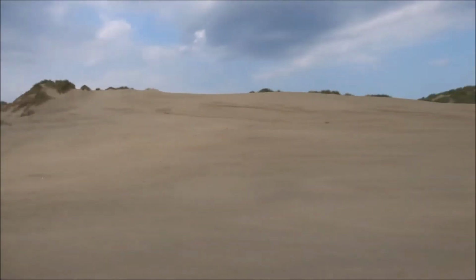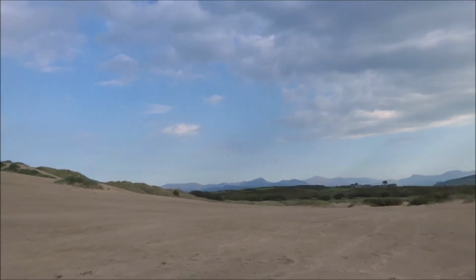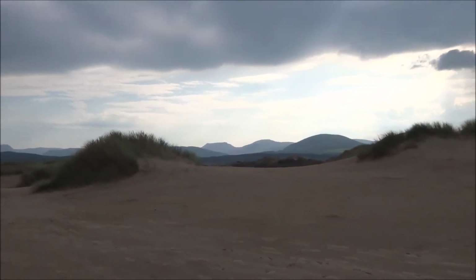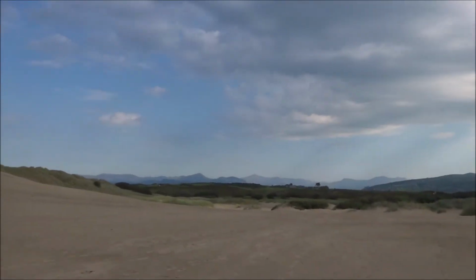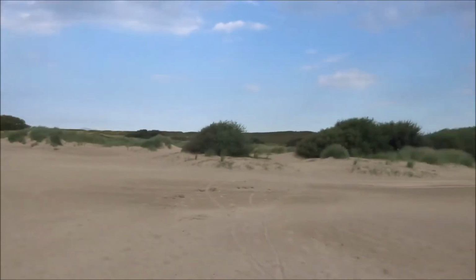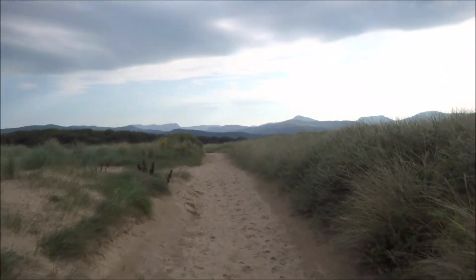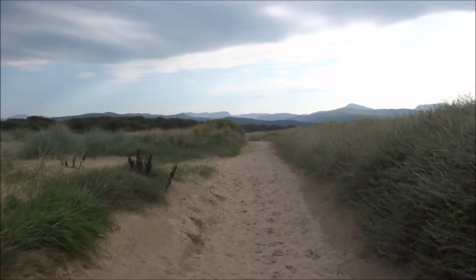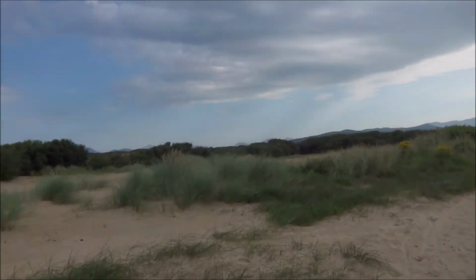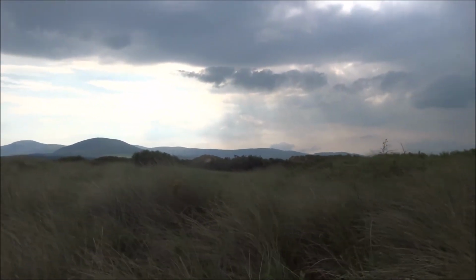Okay, reached the high point here, and the views open up of more or less the whole of Snowdonia. Of course, the Rhinogs, they're closer. Snowdon's in the distance. Okay, I'm back on down the Wales Coast Path that I took coming to the beach. But now I'm basically retracing my steps, so not much to talk about, because I'll be covering the same ground, except returning.